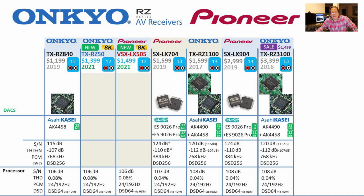Now let's take a look at the DACs here. As with the Pioneer, in some cases with the newer models, we're not seeing a publication of what the DACs are. They do output what the processor's putting out for signal to noise, etc. So at least we have those specifications. But what we do know is from the prior generations that Pioneer and Onkyo have used different brand DACs. Pioneer uses ESS and Onkyo has used AKM in their more recent generations.